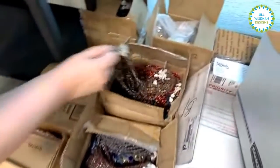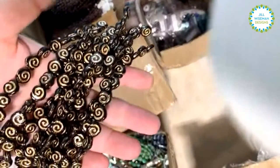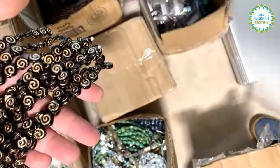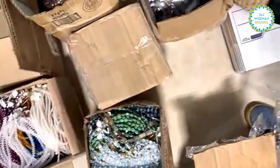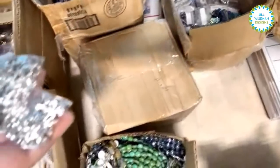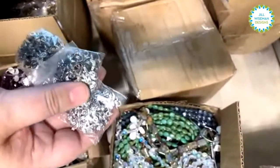Oh, I want to show you these guys because I got a bunch of these. I love these spirals. Let's see if we can get it. There we go. These spiral beads. I have them in 2 different sizes, and I think he had like 8 or 10 colors of each. So I got them all because that's what I do. We've got a bunch of pewter charms, and I'm still trying to figure out what quantity I'm going to sell those in.